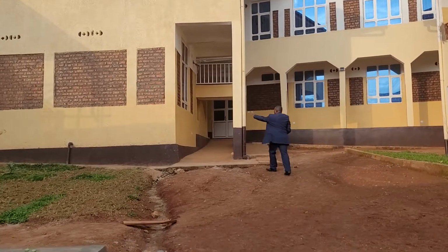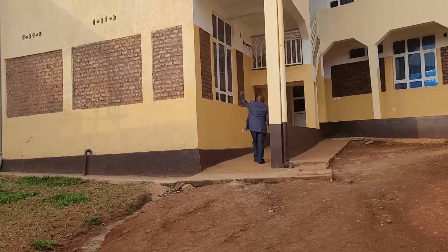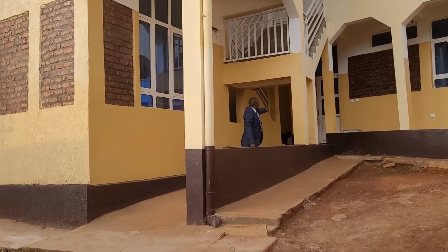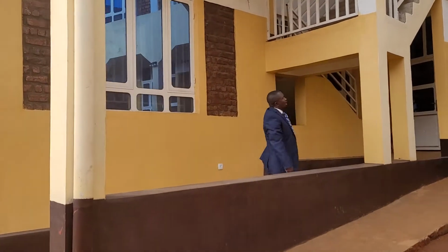This structure down here is our lab. That's where the door is located to get into the lab. So this will be our lab down here.